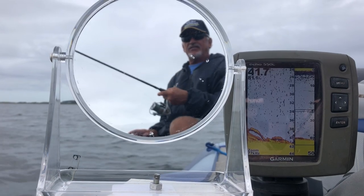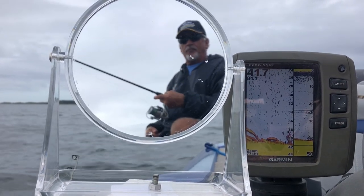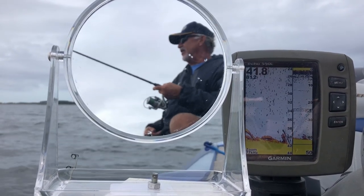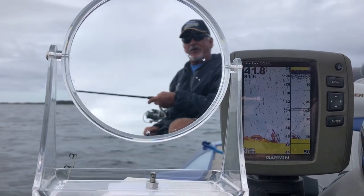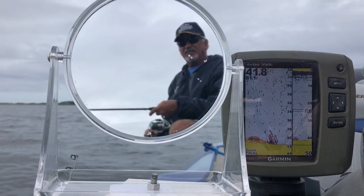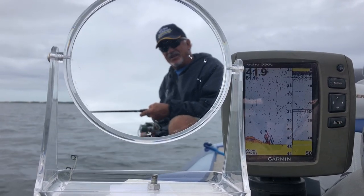Kept changing rods, changing location. We had 41 foot of water. We ain't far from where we just started, but hey, it was a few there. Let's see if we can bring them back. Right now you don't see them.